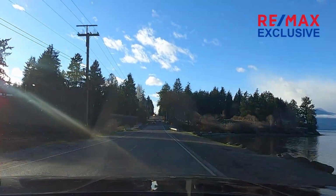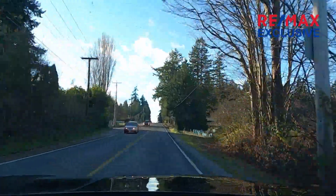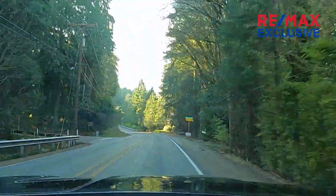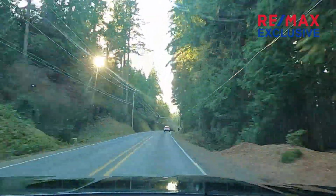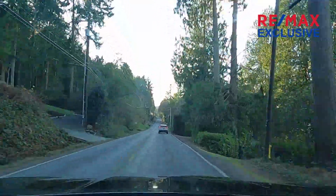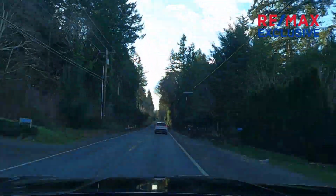Headed farther into Seabeck a little bit. What a great day to go vlogging, huh? The weather totally cooperated. We're gonna come up here to the Seabeck General Store and the Seabeck Marina here in a couple minutes.